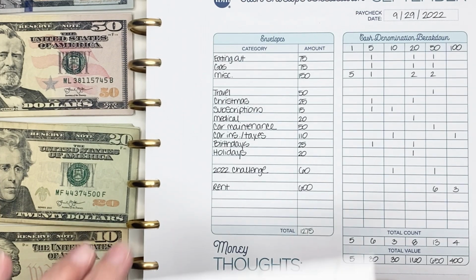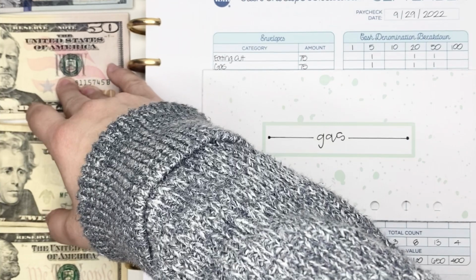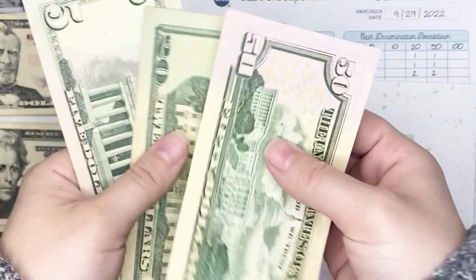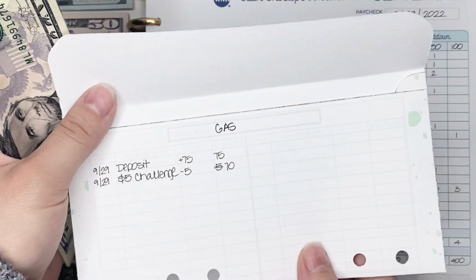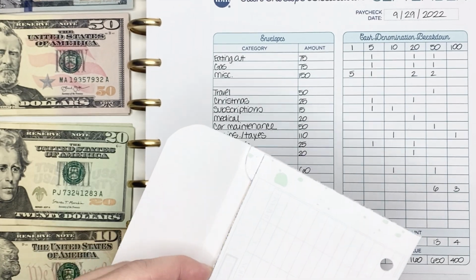Next, we have my gas envelope. This is the same exact deal. I'm gonna pull $75 out in a 50, a 20, and a 5. So we have 50, 70, 75. And same thing with the deposit, but also pulling out that $5 bill to put in my $5 challenge.